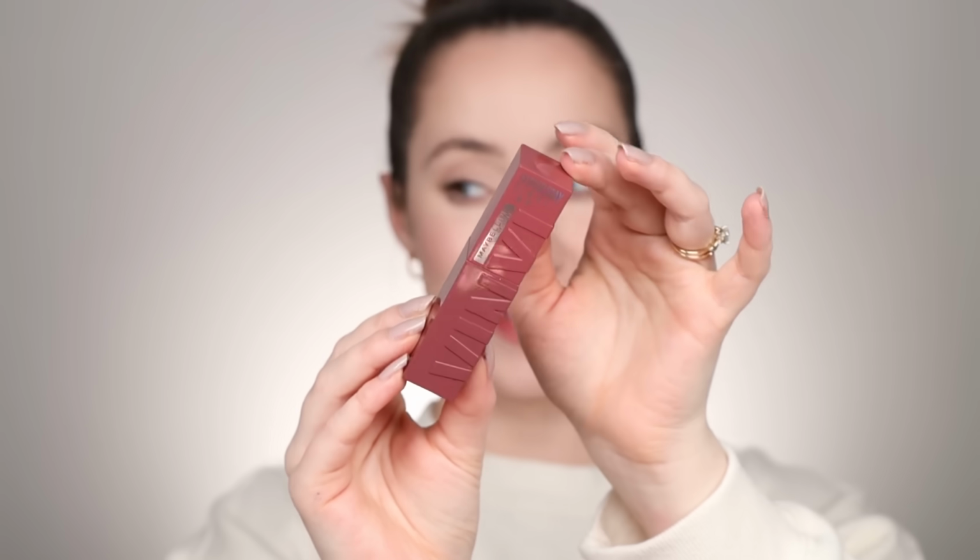Next up, we're gonna be trying this shade. This looks really pretty. It looks like it'll be a mauve. This is 110 Awestruck. When I was looking at just the packaging alone, this is one of the colors that I was the most excited to try. Ooh, look at that. I'm already so excited to have so many more wearable shades in this range. Not that the other ones aren't wearable, but there's just a lot of reds in the first 10, where these are things I would wear every day, you know?